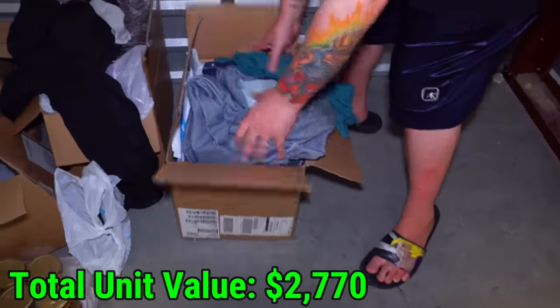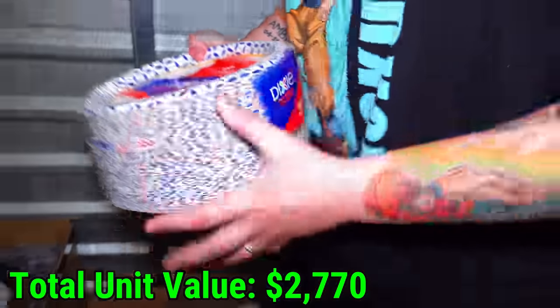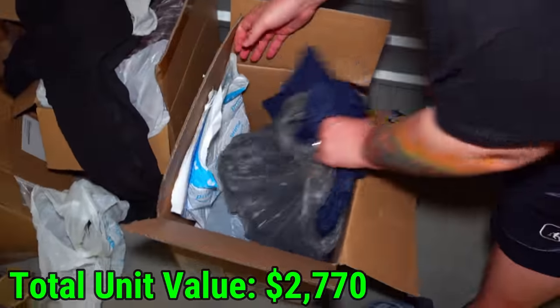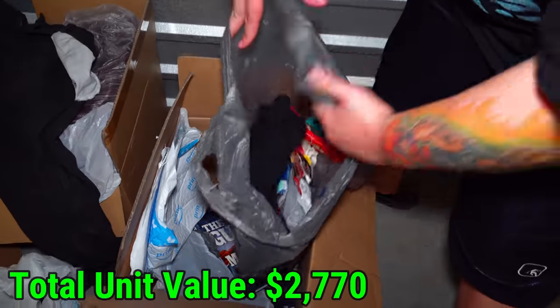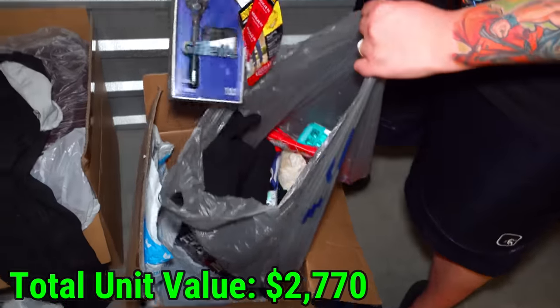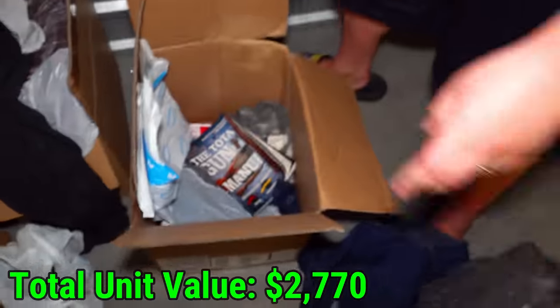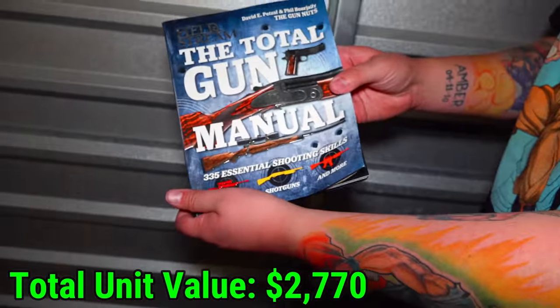Let's uncover some more. This one's closed. Ooh, this is going to our kitchen. Wait, look at that. 100 nice sticky plates. Thank you for saving me like $8 at Walmart. I appreciate that. More clothes. What's in this? It's like bathroom stuff. What's this? Another razor. Why do they have so many new razors? Yeah, that's it. Nothing in there. Look. The total gun manual.